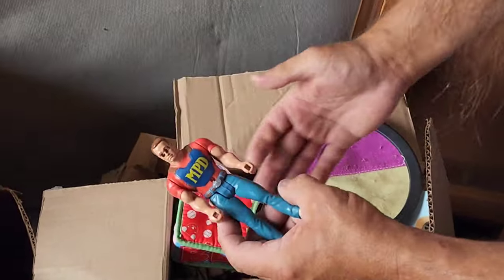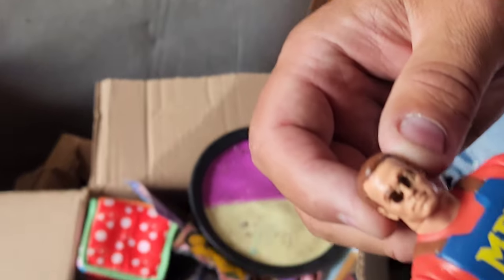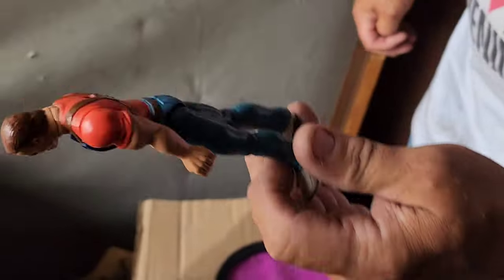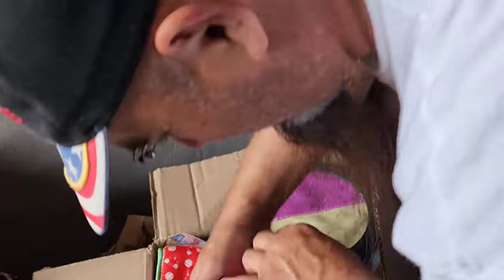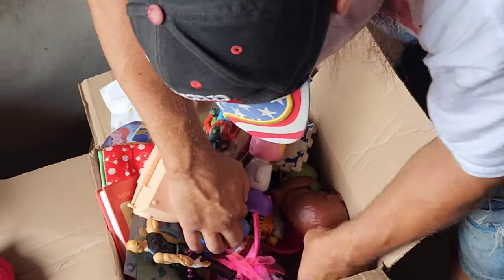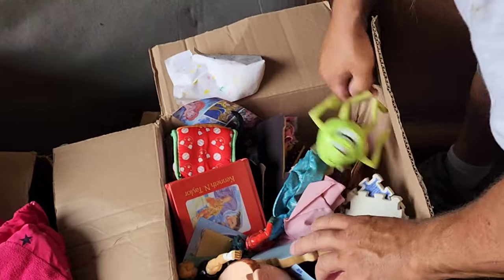Guys, that's Last Action Hero, right there. What happened to his eyes? Somebody gouged his face out. Those peepers. But that would have been a good piece. I mean, at least there's a couple hints of vintage toys. See? And a little monster. I mean, not a great box, but not a bad box either, really.